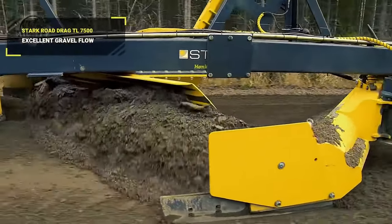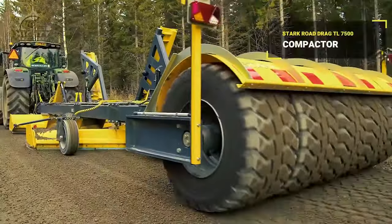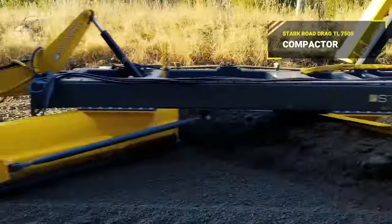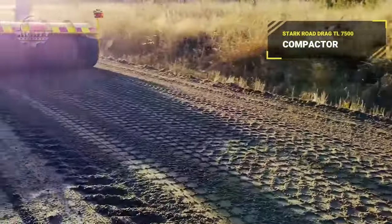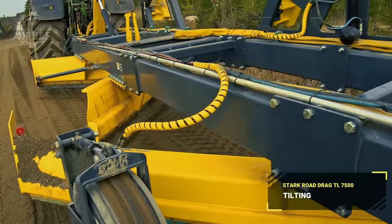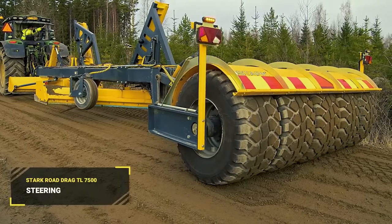In the product line of Stark Road Drags, all the blades used are lifted and tilted in a single motion, which makes the road drags easier to use and more precise even when adjusted. These well-designed blades also allow the sand and gravel to flow even while working at the speed of 10 to 12 kilometers per hour. The core spreader is at a sufficient angle and the blade is high enough to ensure good leveling of the material on the road, and large support wheels ensure a smooth work pattern.